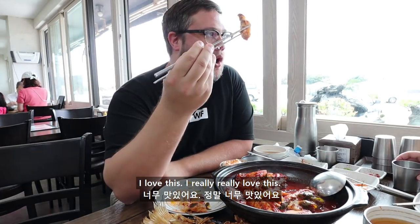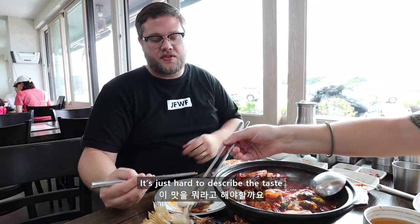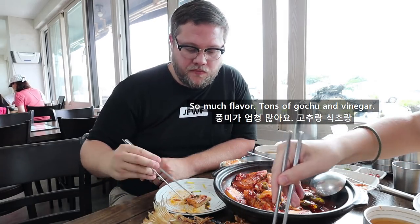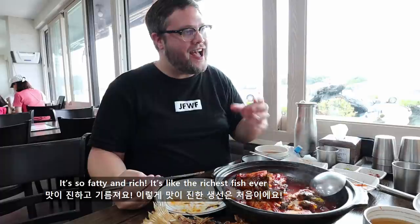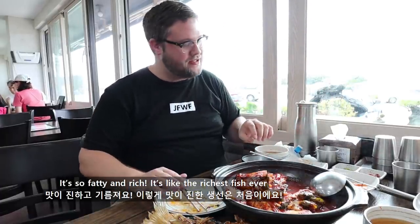I love this. I really, really love this. It's hard to describe the taste. So flavorful. Tons of gochu, vinegary. I've never had galchi jorim like this before. It's my obsession. It's so fatty and rich. It's like the richest fish ever.